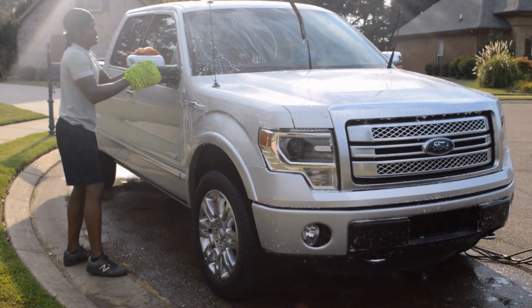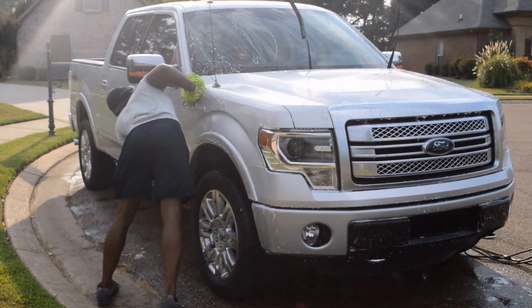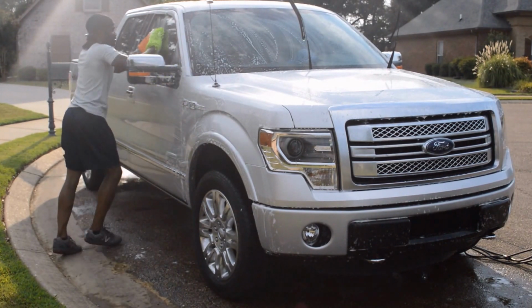Well, you see me here washing this. I think this is a 2014 F-150. Man, this is a nice truck. This is a Platinum edition. This is a nice truck.